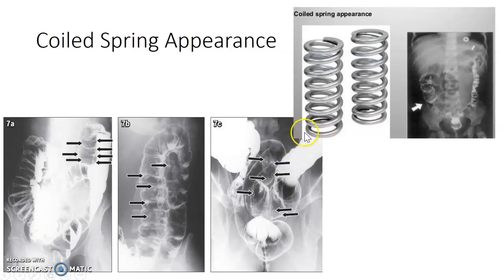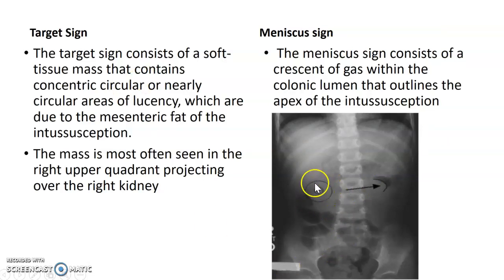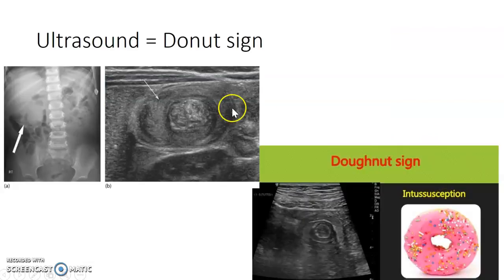So it can be termed a couple of different ways. It has maybe a coiled spring appearance, or a target with a meniscus sign appearance. The target sign would be here, and the meniscus is like a semicircle, a crescent maybe. The target sign is a soft tissue mass, usually seen in the right upper quadrant, and the meniscus sign is a crescent of gas within the lumen. Here is a crescent moon picture similar to that. On ultrasound, the sign is sometimes called a donut sign. It looks like a donut here because it's telescoped into itself.